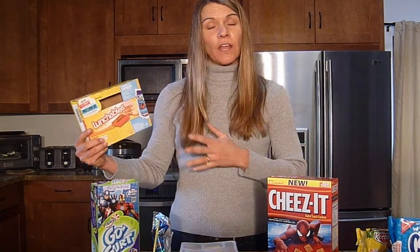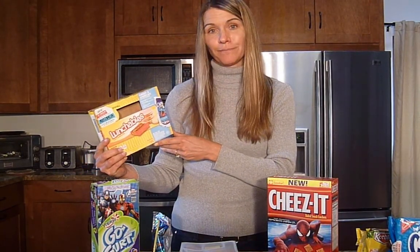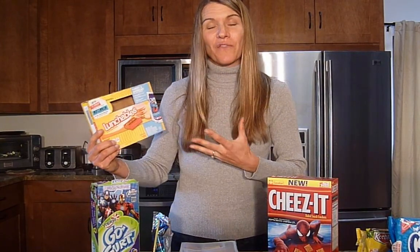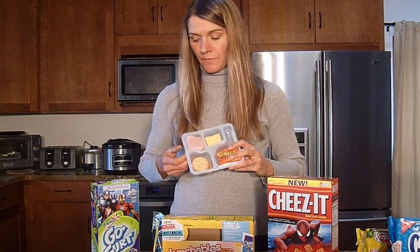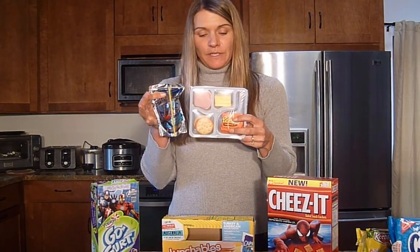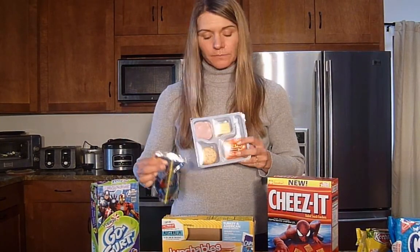Now, these Lunchables were designed to really help a working mother or a very busy mother, so they didn't have to pack up a lunch. It's brilliant as far as the marketing. Everything is put together in a very nice package. And the problem is that these are food products, not real food. There's very little real food here.